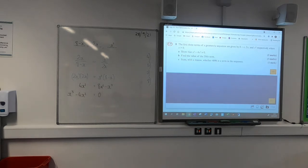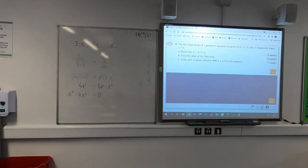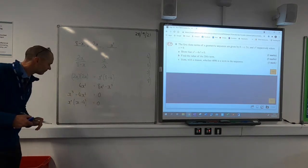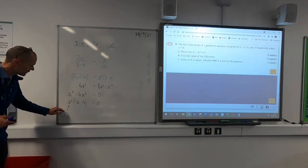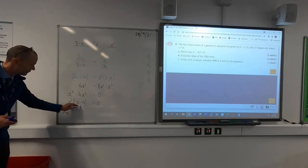Now, to work out the value of the 20th term, I really need to know a and I really need to know r, so I really could do with working out x. And this is a cubic, but it's quite an easy cubic, isn't it? Because I can firstly write it as this. And that gives me two solutions. This would be 0 if x equals 0, can't equal 0, or if x equals 4.